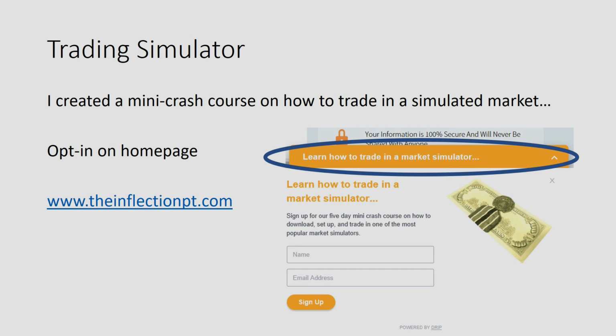Before we try and execute, we want to first know how to do it, and we learn how to do it in a simulated market. There's no point in risking real money if you don't even know what you're doing yet. So let's get down to the execution part, just buying and selling. It doesn't matter, we're not even trying to look for good setups. We just want to know how you do it.